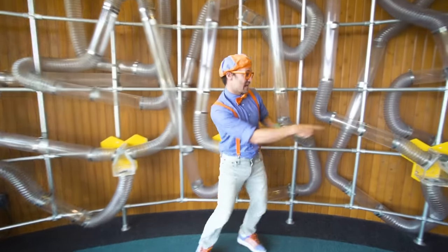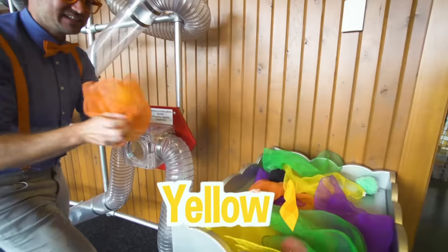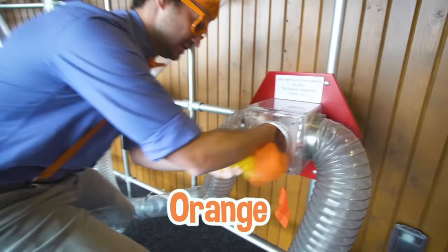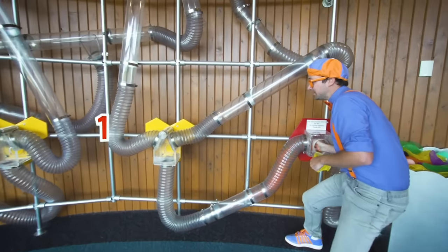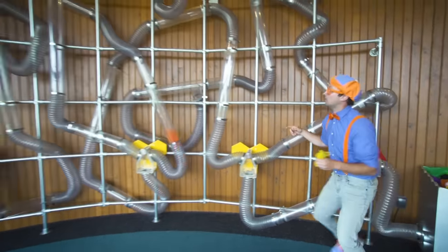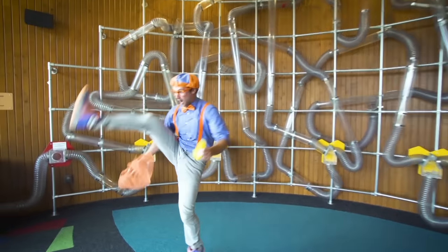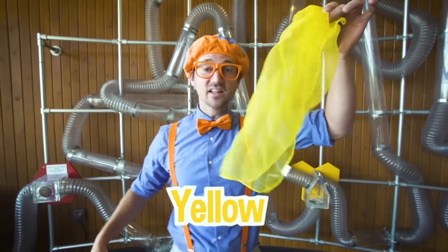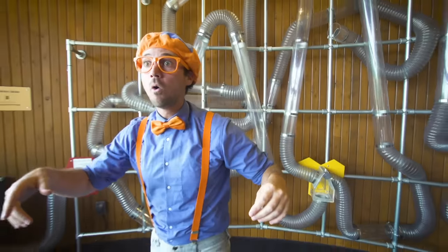Whoa, that was fast. Okay, let's go right over here and try a different color, like this yellow scarf and this orange scarf. Ready? 3, 2, 1. Whoa. Under the leg. Woohoo. Yellow and orange.